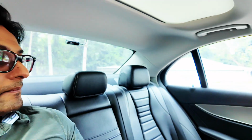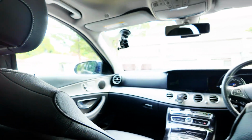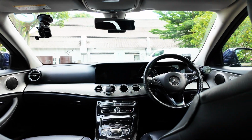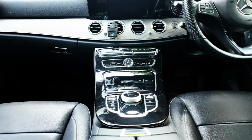What else? This is a very nice place to be from the back as well. You get a good sense of the curvy swoop dashboard. I actually prefer this to the latest cars, because latest cars are just dominated by a screen. This one actually has a lot of physical buttons. Speaking of which, you can see them all over here.